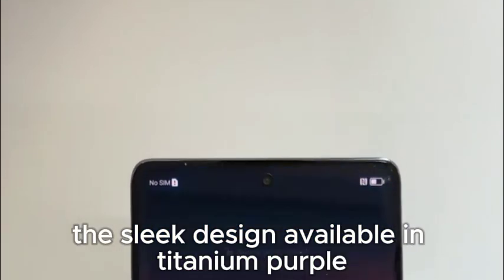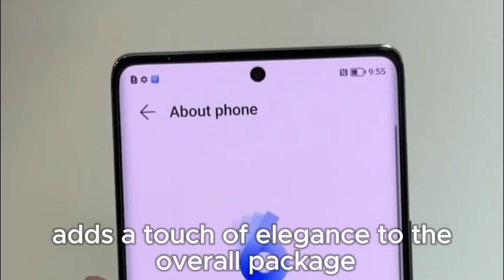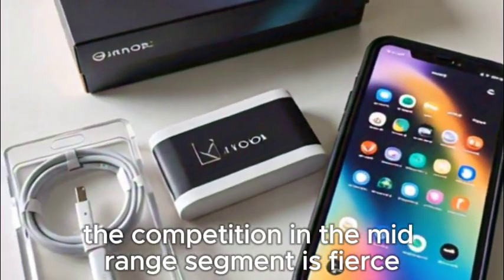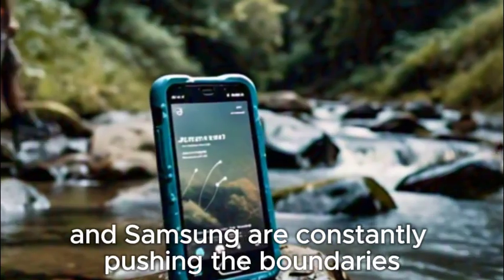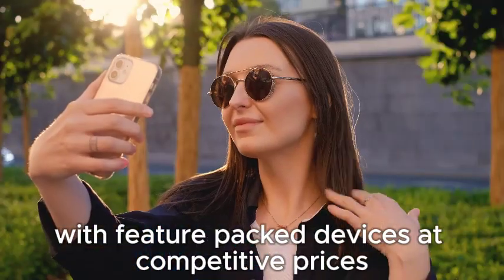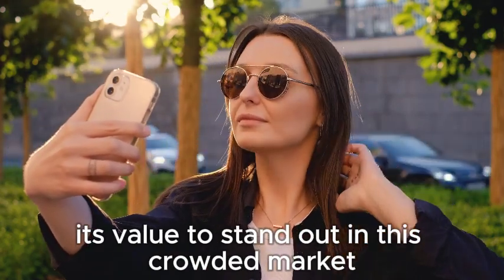The sleek design, available in titanium purple, titanium black, and jade cyan, adds a touch of elegance to the overall package. However, the competition in the mid-range segment is fierce. Brands like Xiaomi, Realme, and Samsung are constantly pushing the boundaries with feature-packed devices at competitive prices. The Honor X9c will need to prove its value to stand out in this crowded market.